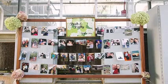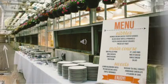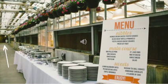Just before your buffet line starts, it's a cool idea to put up some photos while people wait to get in line for their food. Some displays like this are super common in our hallway as well as all over the venue. And we're going to go ahead and follow that arrow to the back of the house.